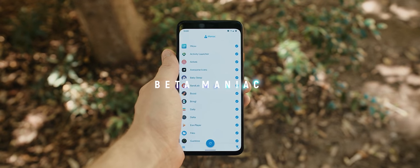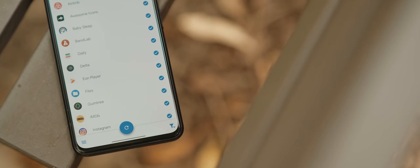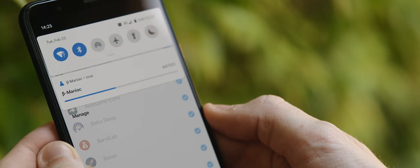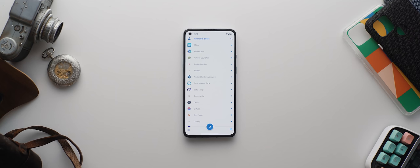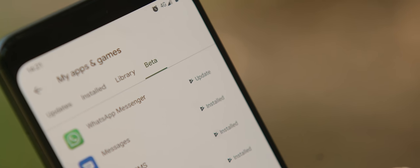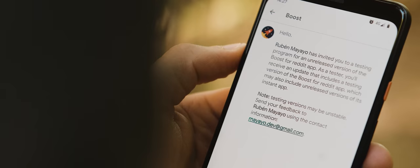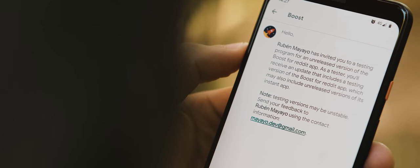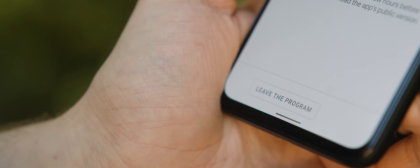Now, I had Betamaniac installed on my phone for a large portion of this year. I'm not really sure why it's not currently installed, but if you haven't heard of it, it is an application that lets you track the various beta programs for the apps installed on your phone. Some of the best features within apps are only available within the beta versions for quite some time. So this app will send you a notification whenever an app installed on your phone opens up its own beta program, and then you can just sign right on up.